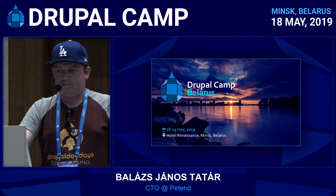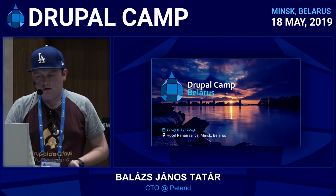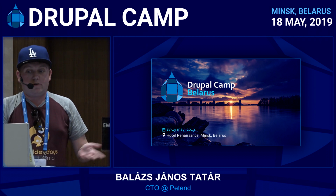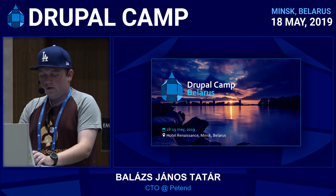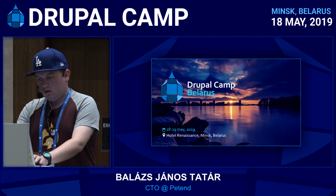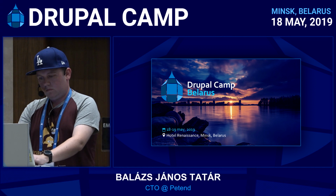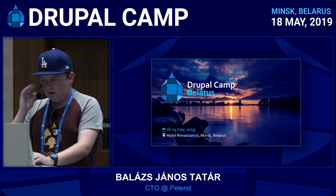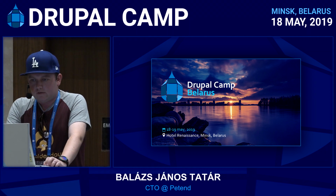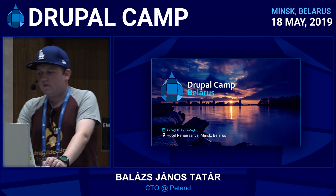This is Drupal 7. Don't forget Drupal 8, it's basically the same. So if full HTML is given, for instance, to an unauthenticated user, it can be exploited. And I just save it, and there you go. Let's get back to the slides.